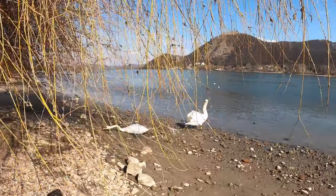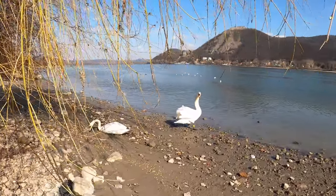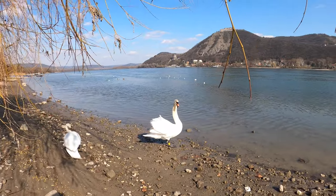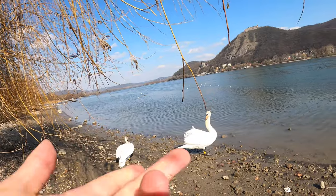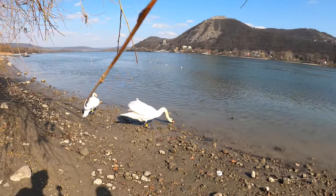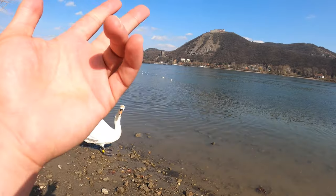Look at these swans. They eat corn, that's what it is. Eating some corn. Wait, isn't that the street we were on earlier? Swan house, again. It's a swan house. I never knew that. A few hundred years ago, these swans would have been prepared for King Matthias's royal feast up in the Visegrad Palace.